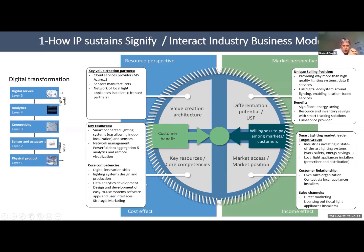So the key resources would be the smart connected lighting system, which allows indoor localization of people, so that the customer can better understand how people go and pick up orders in the warehouse, for example. There is also a need for network management, which is a key resource of Signify because they are going to the digital era, and we also need strong resources in powerful data aggregation and analytics, so that they can provide the service. And of course, remote visualization is necessary.